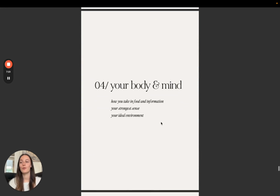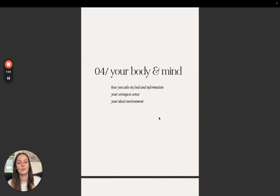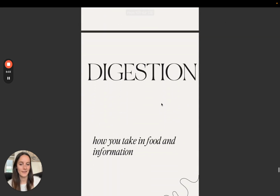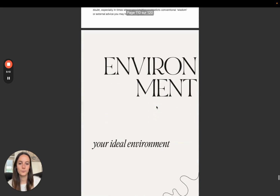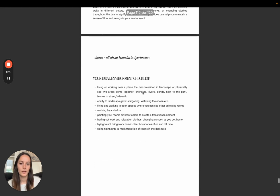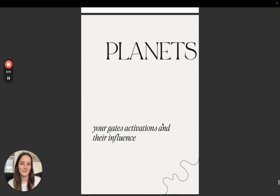Moving on to the fourth and last part of this guidebook, which is your body and mind, so how you take information and food, your strongest sense, and your ideal environment. I also added your planets at the end, which is a bit of astrology. So digestion, strongest sense, environment, this is important to know, some checklist again, and your planets, so how your gates activate and their influence on you.